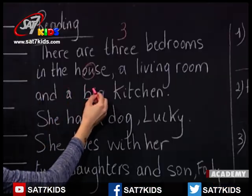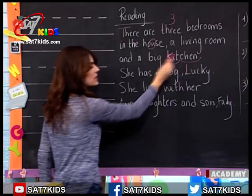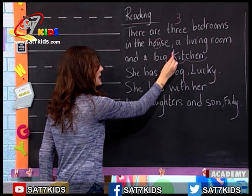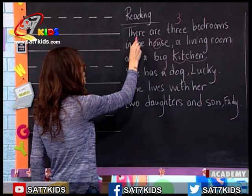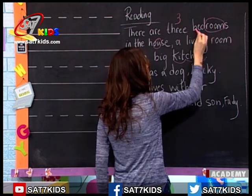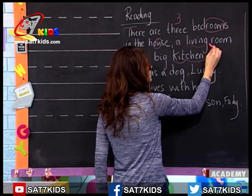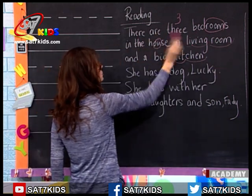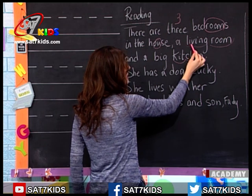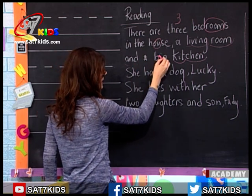And a big, big, big kitchen. And a big kitchen. There are three bedrooms in the house. And a living room. And a big, big.